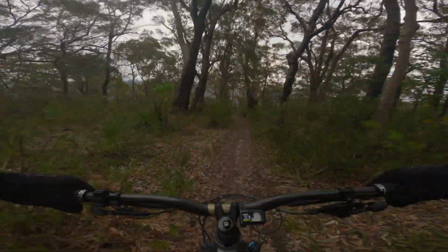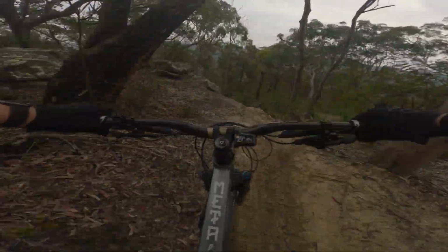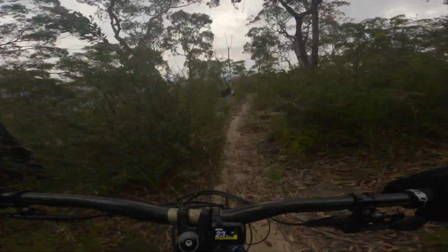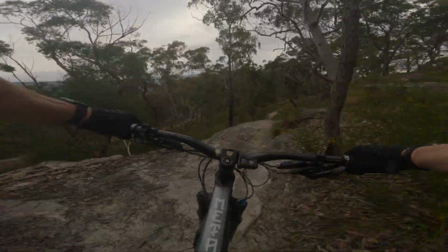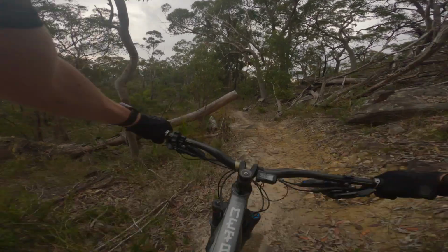So final thoughts, is it worth the upgrade? Well, if you have a Hero 5, then absolutely, go out this afternoon and buy this new camera. It is so much better. But what if you're like me and you have a Hero 9 or a 10? Is it that much better?